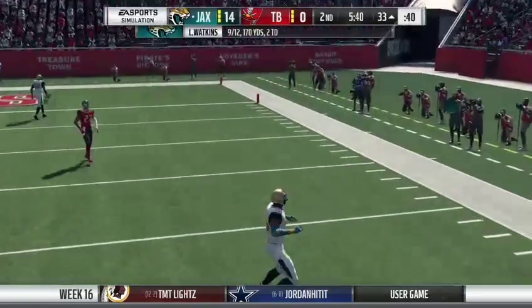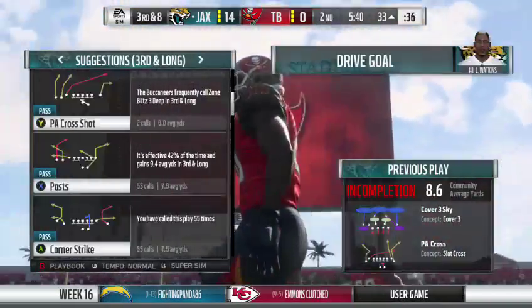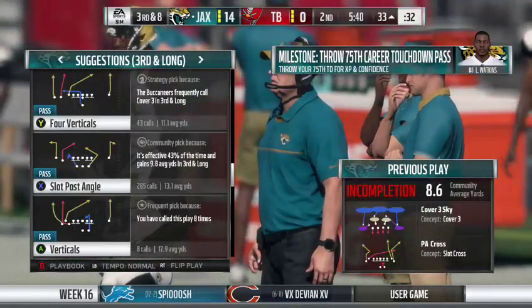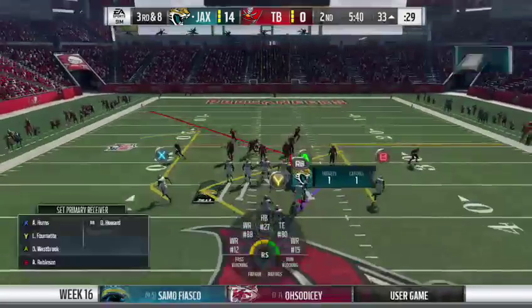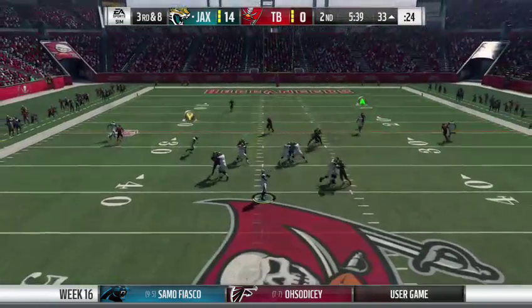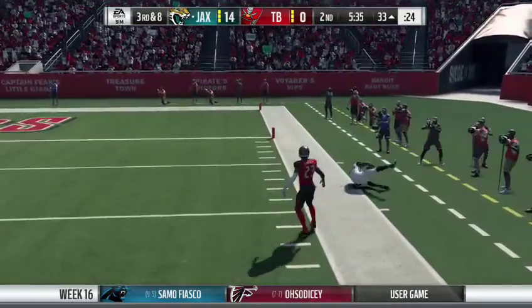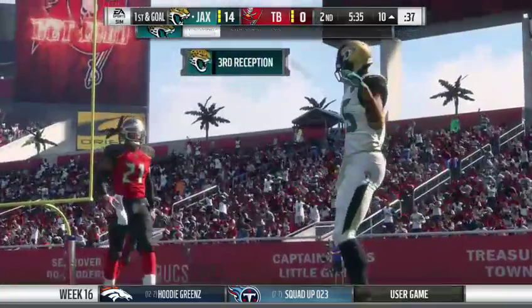And he fires one incomplete. Let's face it, you can run the route tree as many times as you want, get in sync, practice it, do all those things. But once you get to game speed, it doesn't always time up quite that well. That one goes incomplete. They'll set up to throw. And Robinson with a big catch. They're able to convert on third down, and that sets up a first and goal.